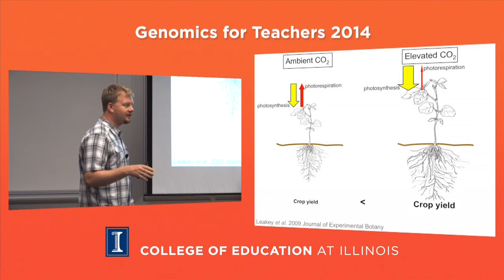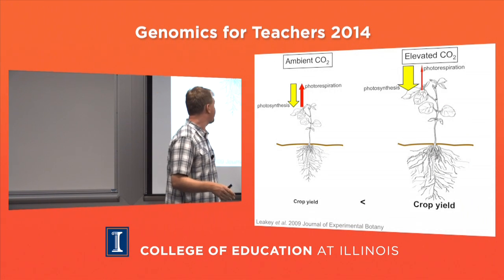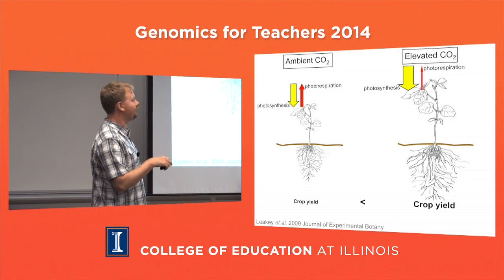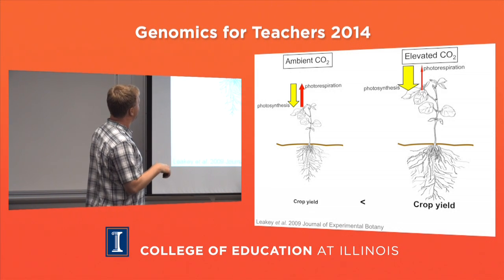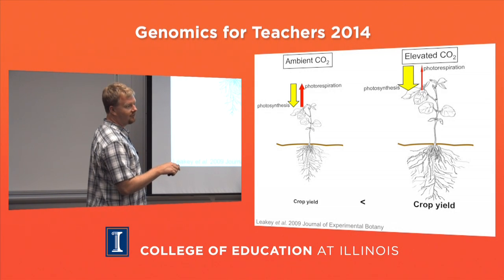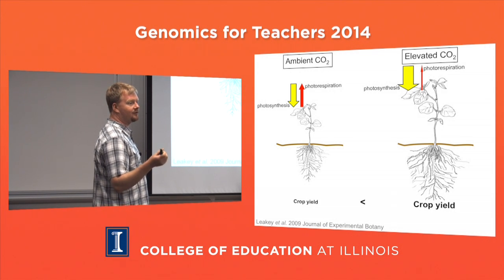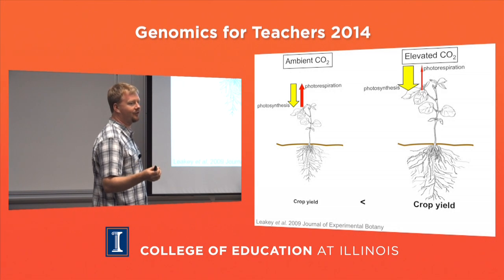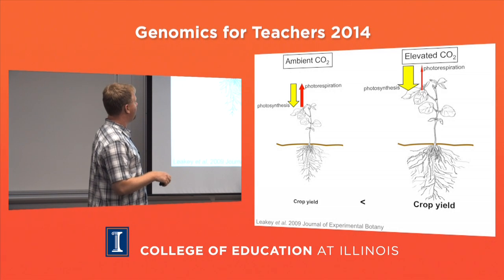The main way in which CO2 actually benefits plants is it makes photosynthesis more efficient. So if we take a soybean that's growing in today's CO2 concentrations, which we refer to as ambient CO2, and compare that to a soybean that's growing in the CO2 concentrations we expect for the middle of the century, operating in elevated CO2 really makes Rubisco, which is the primary enzyme that actually captures the CO2, work a lot more efficiently. And so it captures much more CO2 by photosynthesis and converts it into more sugars.